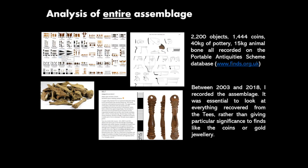Now, what was really important when they reported these finds to me was to record the entire assemblage rather than attaching significance to particular artifact types like coinage or gold jewelry. Therefore, with the help of a range of specialists, James Gerrard at Newcastle looked at the pottery, Roger Tomlin at the lead ceilings, as well as other specialists looking at animal bone. I recorded all the objects and coins in the assemblage on the Portable Antiquities Scheme database, while providing an overview of each artifact type in discussion in our monograph.